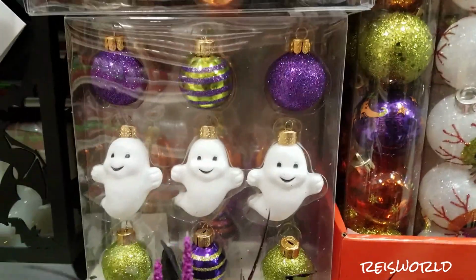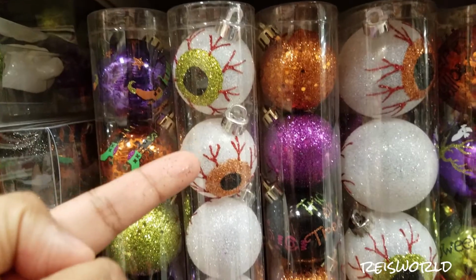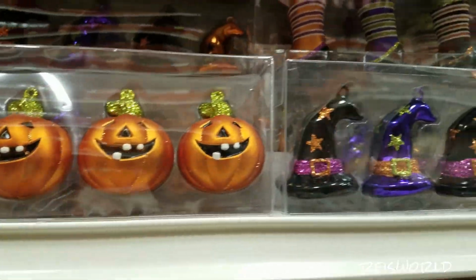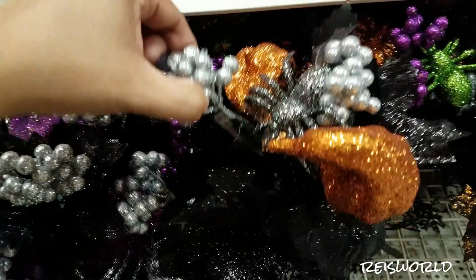Oh, look at these little... We can make a little Halloween tree. Oh, those are so cute. That's cute. And look at that eyeball one. Oh, there's like trick-or-treat one right here. There's pumpkin ones up here. I like the eyeballs ones. Oh, and the pumpkins are so cute. The pumpkins are really cute. Yeah, these are really cute.